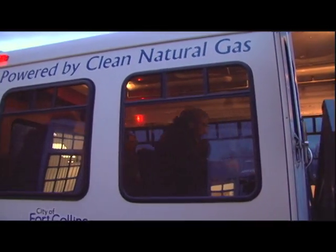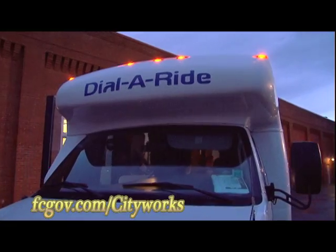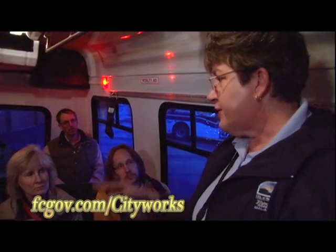It's for passengers who have disabilities that prevent them from using the fixed route system. We do about 150, 175 rides a day between the two services. It's door-to-door service. They can go anywhere that has an address within our service area, which is sort of a bubble that's 3/4 of a mile outside of where the city buses run.